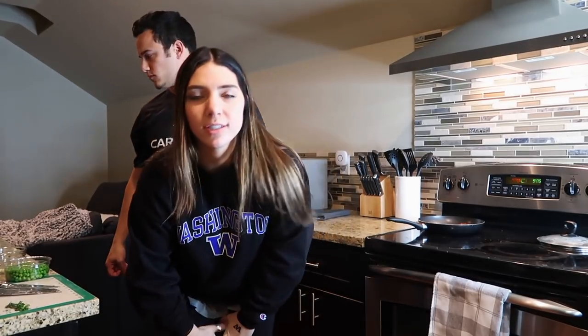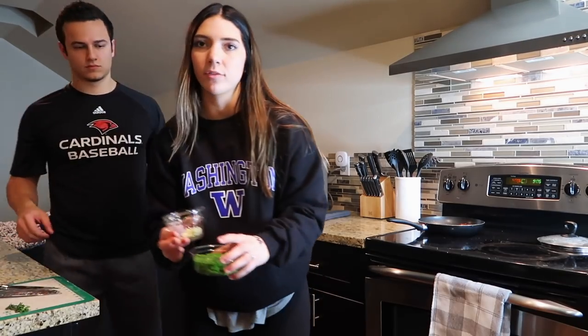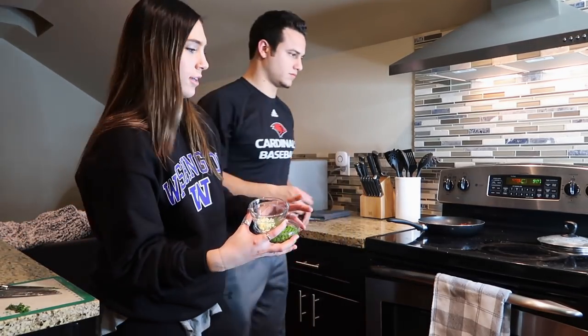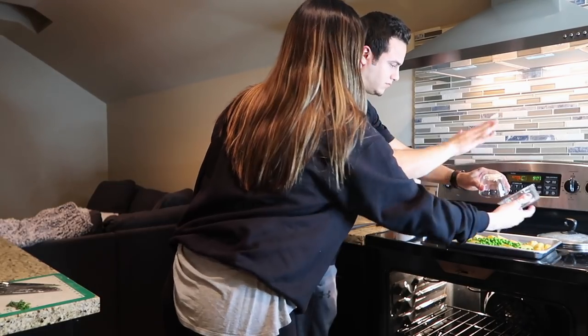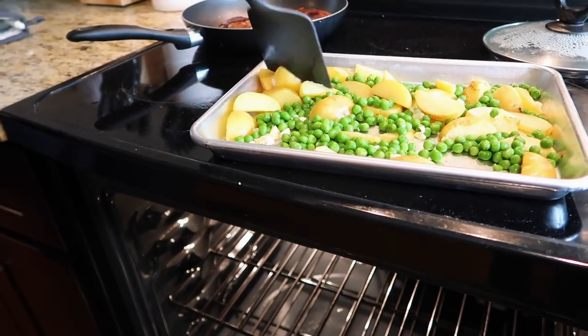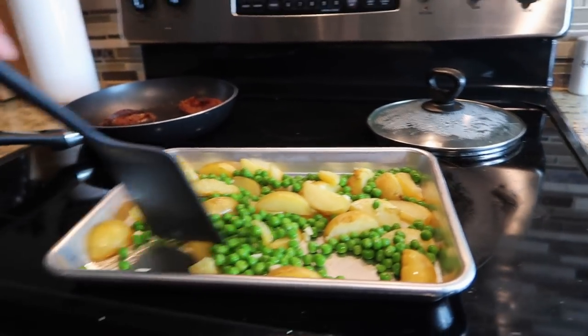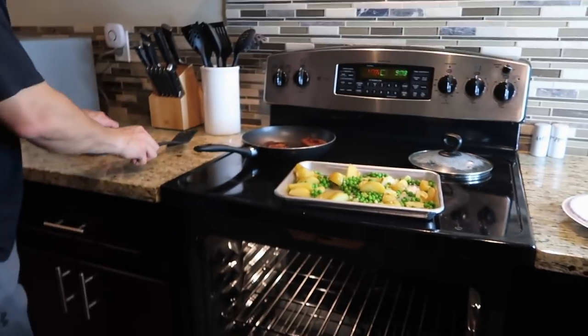Simple. We are going to take the potatoes out of the oven really quick and add the garlic and the peas. And then you put them in for another like 2-ish minutes. So, yeah. Peas. Okay, you want to stir them? Well, the garlic's right there. Mm-hmm. And now it goes back in for about 2 minutes.